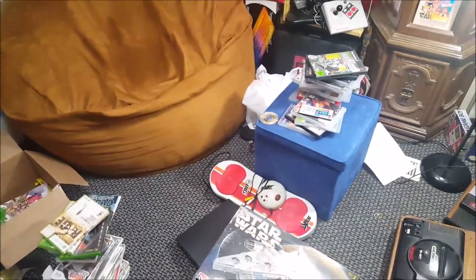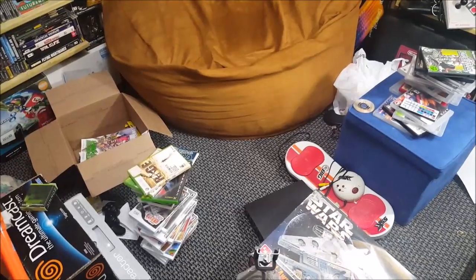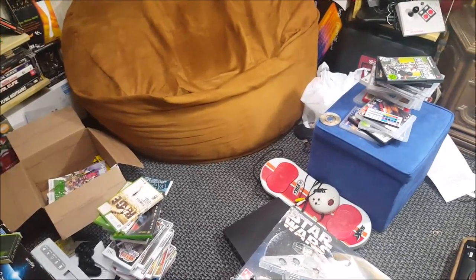As you can see, it's the end of the week, so the room is a disaster. We got to get this cleaned up. We got to head to the workshop, get that cleaned up.